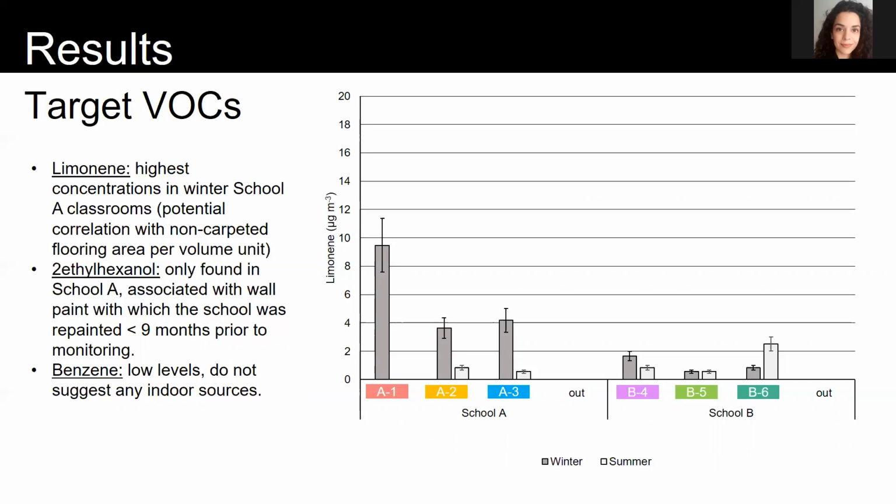Another compound is 2-ethylhexanol, and it was only found in School A. This is associated with recent repainting. Benzene levels were low, close to detection limits.